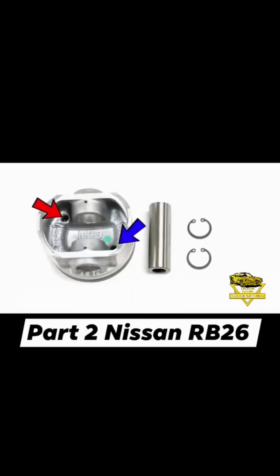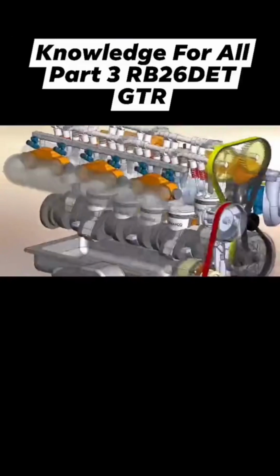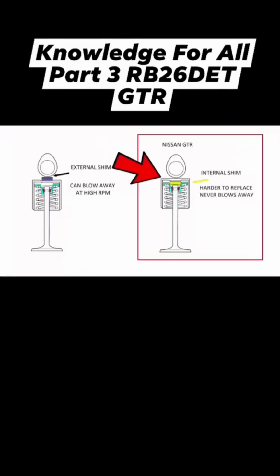Looking at the pistons, we can see the inlet port and the outlet port. Something that was used at the time was the bump on the pistons to increase compression and respect the shape of the combustion chamber, although today, the cam system is double and it commands the valves directly through the fixed tappets regulated by internal shims. The internal shims make the job of regulating valves more difficult, but this prevents the valves from blowing away the shim by high RPM.